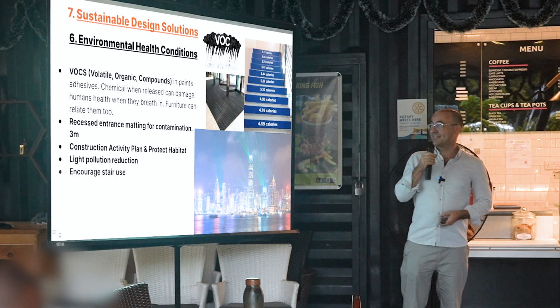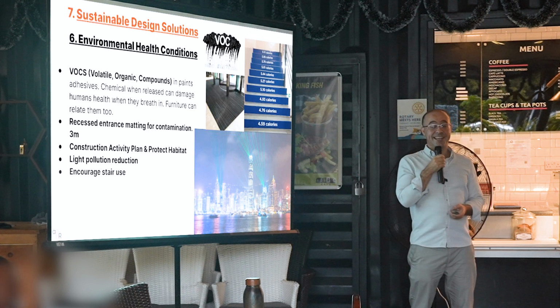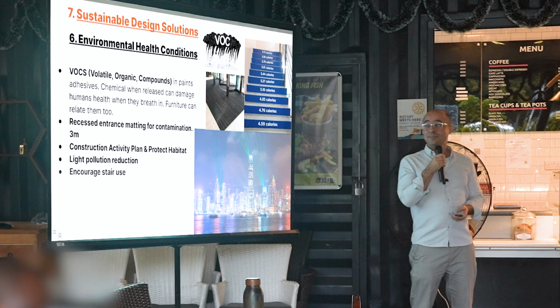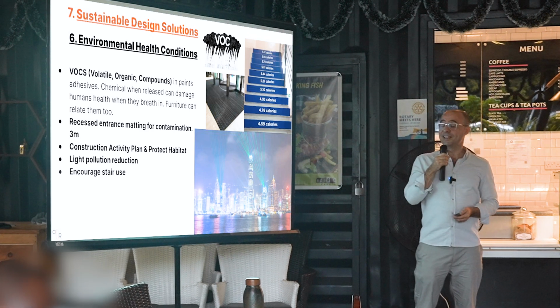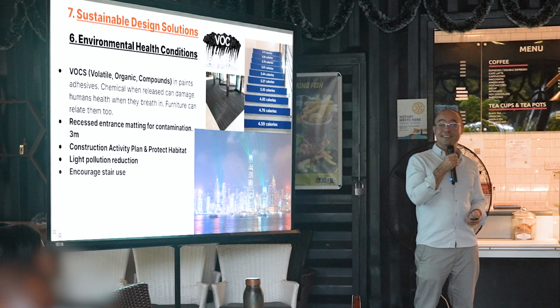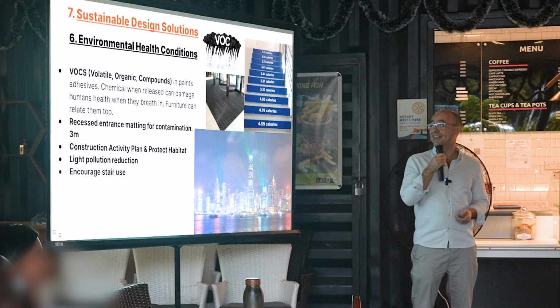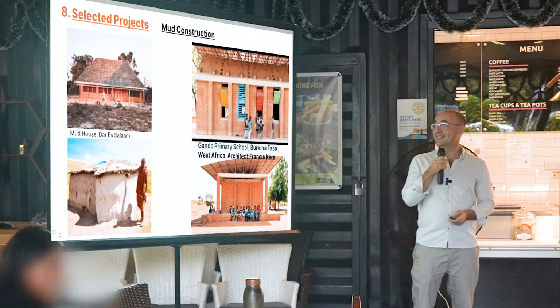This is a nice one I found recently about stairs. You can put signage and encourage people to use the stairs, like you're burning calories. They've started to do this in hotels nowadays. You encourage them to use the stairs and they get points if they use the stairs instead of the elevator, or things like that. So that helps with health and well-being.